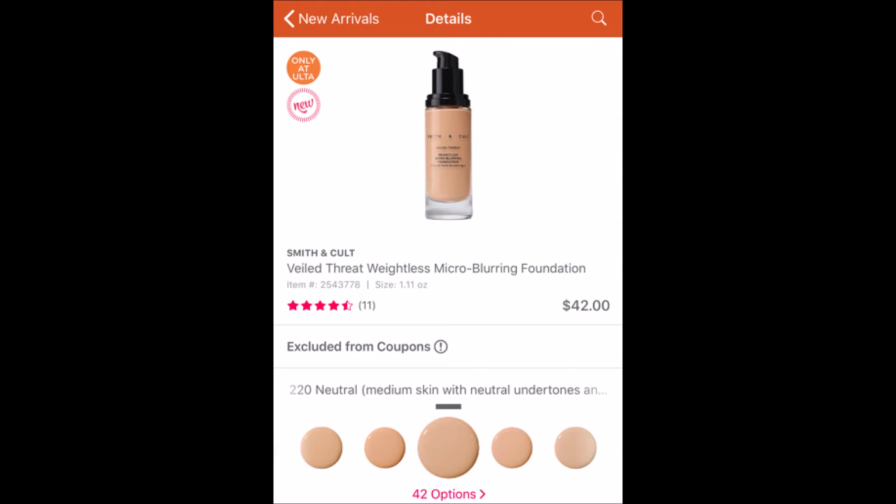All right, the next is by a new brand at Ulta called Smith & Cult. This is the Veiled Threat Weightless Micro Blurring Foundation. I said it. This retails for $42. For skin that feels covered, never caked, apply Smith & Cult's Veiled Threat Weightless Micro Blurring Foundation to soften skin with an illuminating finish.